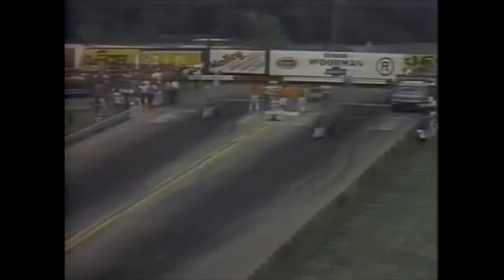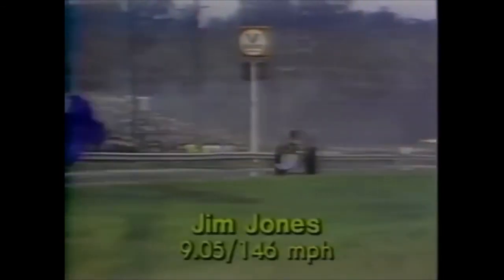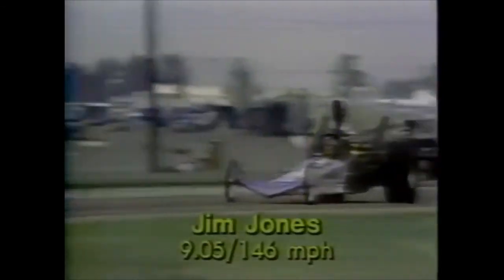A pair of Econorails, Kenny Van Streeter in the B category, Jim Jones with a C Econorail, meaning he will get just a slight head start over Van Streeter. Leaving the line on the green light, Jim Jones has got the big lead at mid-track. Van Streeter unable to catch him. Jim Jones from Indianapolis into the finals, 9.05 seconds. His speed, 146 miles an hour.